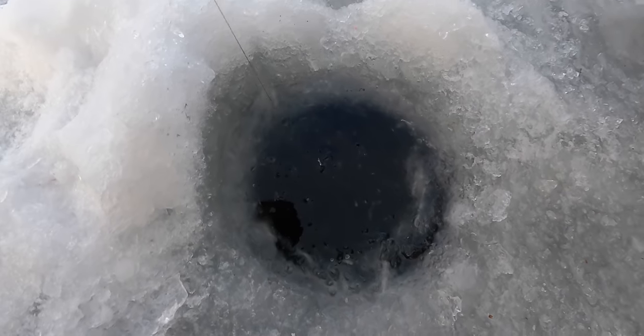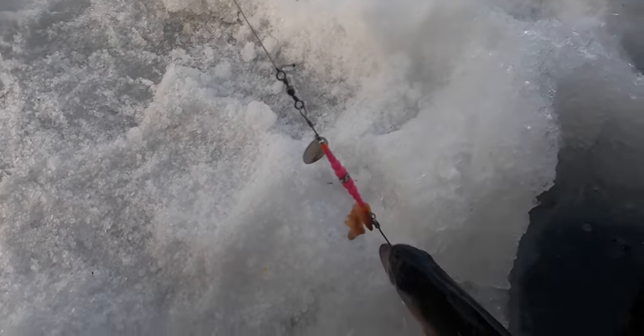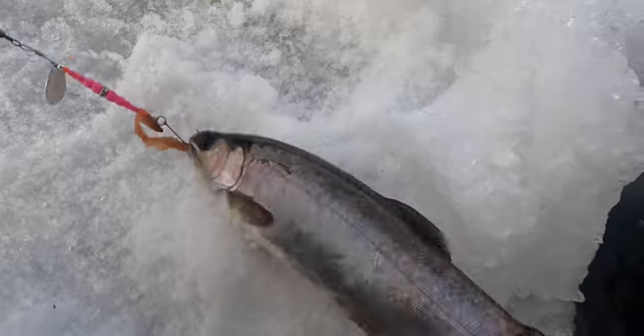I think we caught one. I'm trying to hold on to the GoPro and pull the fish with one hand. Yeah, we got one on here. Just a little guy. But there you go. Windshield wiper. My pink lure. There we go. Right on. Success. A little pan fry for your breakfast.